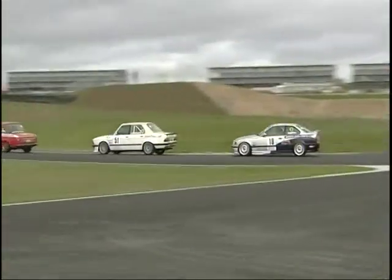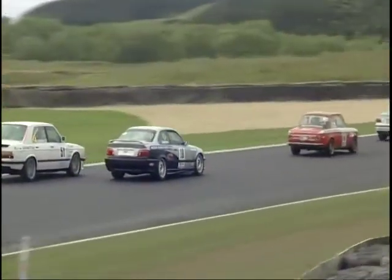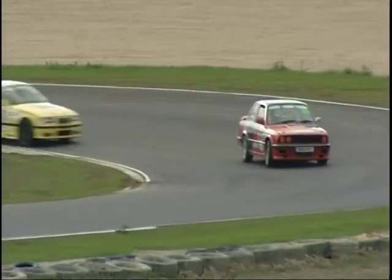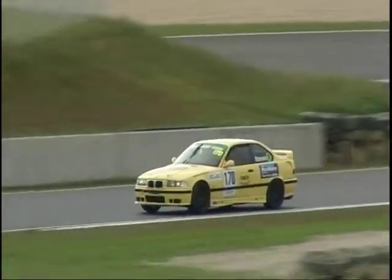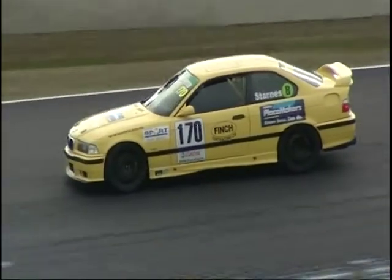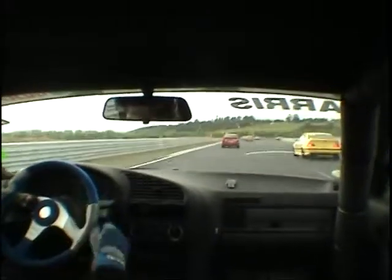107 there, Grant Clegg, BMW 2002. Grant's been helping us with the BMW E30 commentary, one of the men behind the organisation of the BMW series. There's Trevor Smith going through in the 18. Car 770, Gary Murphy, one of the regular front runners in the open class. 170, Michael Starnes, running in Class B, and he's right near the head of Class B in the championship points. Back on board with Harris. Harris also running in Class B. Starnes just to his right.